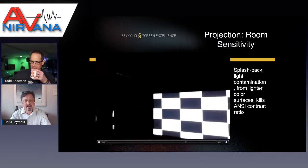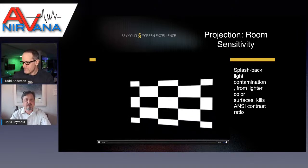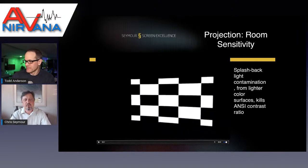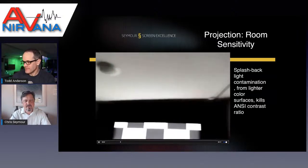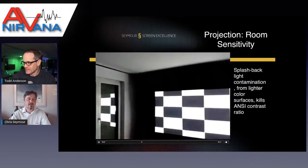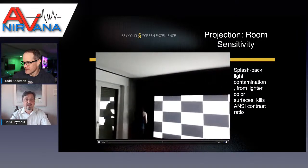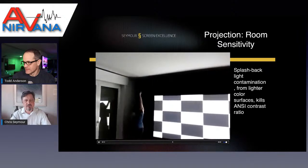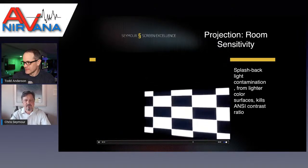So he has these retractable velvet shades, and just look at how much a dark room, the change in checkerboard, and we'll play that again for you here. That contrast they're able to get in that checkerboard versus a white room. And a lot of people can just throw that image up, what we're seeing right here, and they may be completely fine with that until you educate them of their ways. But this just really shows a difference in what room splash contamination can be.